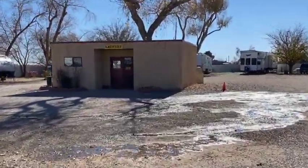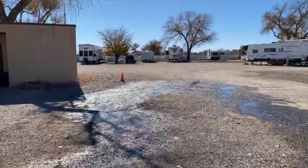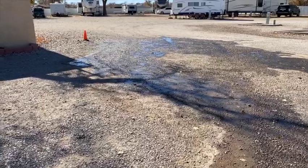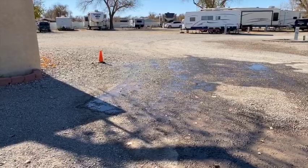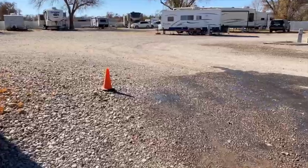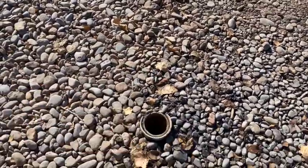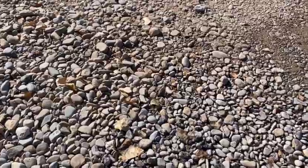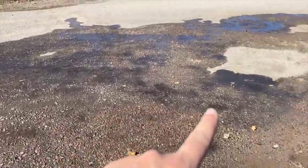Okay, so this building that we're walking up on, as you can read, says laundry. Now you can see all this water out here. That is the water coming out of the clean laundry and spilling over. Don't know 100% what's going on with that. We are getting a plumber out here because there's a drain right there that all the water kind of overflows out of if there's more than one washer going at one time, and then it just kind of spills into the park.